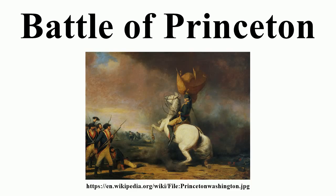Shortly before 8 a.m., Washington wheeled the rest of the army to the right down the unused road. First in the column went General John Sullivan's division consisting of Arthur St. Clair's and Isaac Sherman's brigades. Following them were John Cadwalader's brigade and then Daniel Hitchcock's.